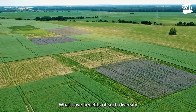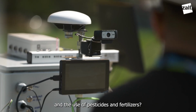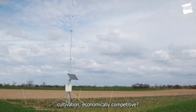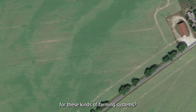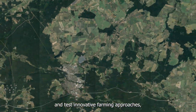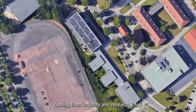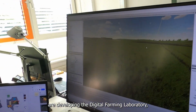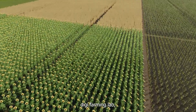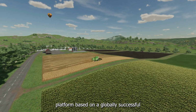What are the benefits of such diversity in regards to weather extremes, biodiversity and the use of pesticides and fertilizers? Is such small-scale cultivation economically competitive, and what new technologies are needed for these kinds of farming systems? In order to answer these questions and test innovative farming approaches as well as new technical concepts coming from industry and research, ZALF, together with the Chair of Technical Design at the TU Dresden, are developing the digital farming laboratory digi.farming.lab, a research and demonstration platform based on a globally successful computer game.